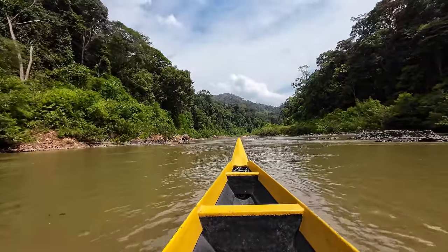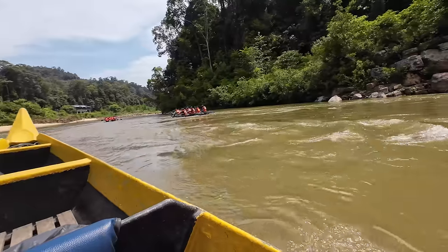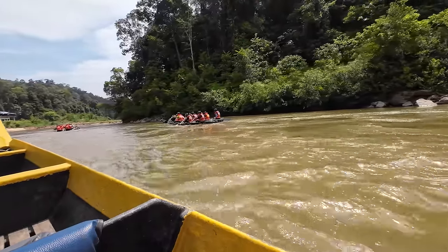Now that I see how beautiful this place is, I'm really surprised that there are not more local tourists here. I hardly see any Malaysian tourists here. It's only all Western tourists. That actually really surprises me now. Now we are passing by the rafters here.